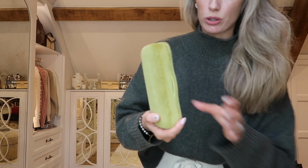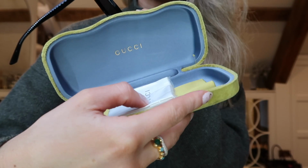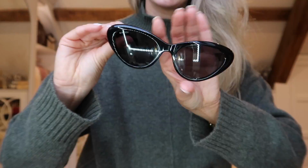I actually don't think I've ever owned a pair of Gucci sunglasses before. Didn't know that they came in these lovely velvet cases. I think I mentioned earlier in this video that Charlie and I have booked ourselves on a holiday for January, which I'm very, very excited about. I must say this is a very luxurious case, green velvet with a green cleaning cloth, and then the sunglasses are quite classic with the little Gucci sign on the side here, and I find that anything with a little bit of a flick up here is quite a good shape for my face.